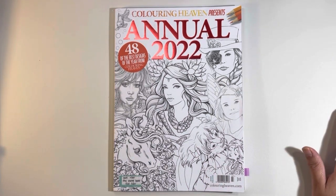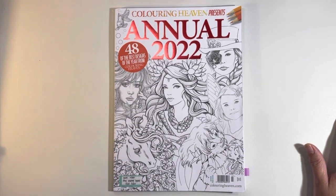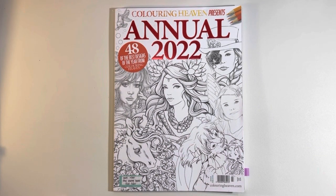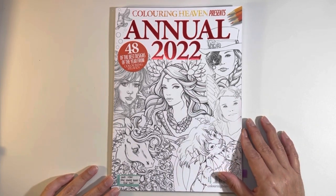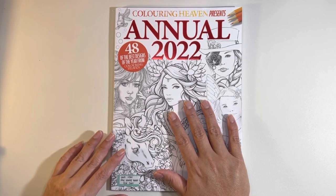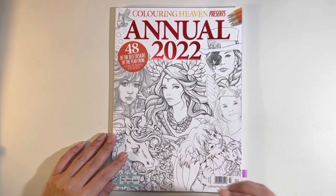Things that I have on my desk are casting shadows, and I don't know how to fix that because I don't have a ton of light in my room. So I'm sorry for the lighting situation. This is the annual 2022 special, and this is something that I'll need to think about going forward.